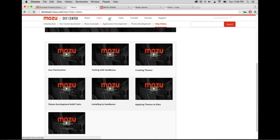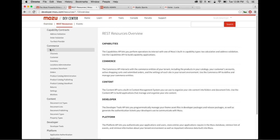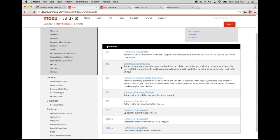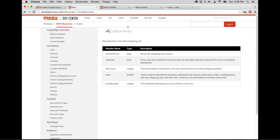Under the API tab, you can get complete documentation on every single call that you can make into the API. So if you want to see exactly the resource or event that the API will expect, you can come in and see exactly what you'd need to pass through to interact with Mozu if you're doing it at that level. In general, if you're more of a business user, this is all abstracted from you, so you don't ever need to do any coding or know any of this.